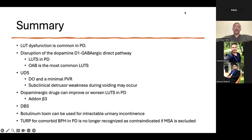So it's important that we pick up this thing. Dopaminergic drugs can improve or worsen lower urinary tract symptoms in Parkinson's disease. For most storage symptoms, add-on of a beta-3 agonist is helpful. It's important that if the Parkinson's improves, the majority of the patients' overall urinary symptoms also improve.